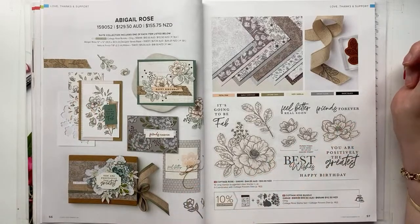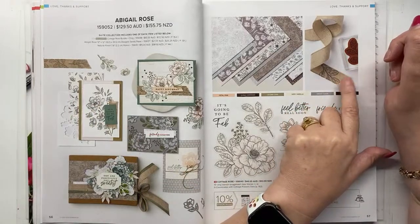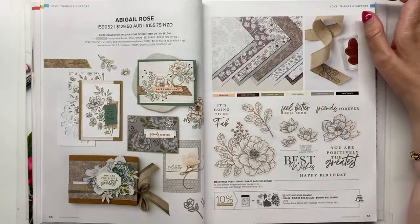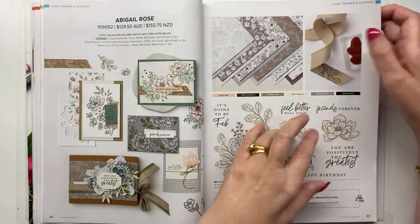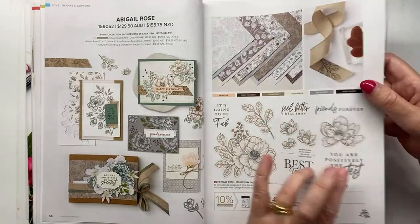The other really fun thing they have shown is stamping on this natural finish ribbon. Now this ribbon is really wide. It's 7/8 of an inch wide. So I'll have some fun stamping on it and seeing what we can do with it.